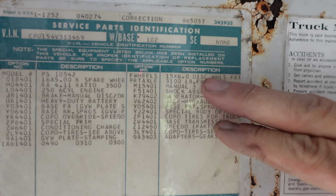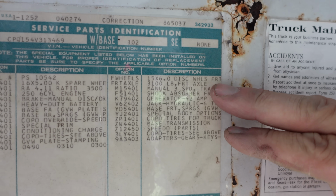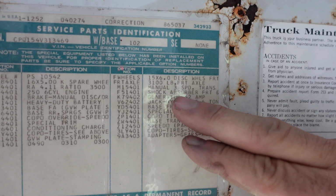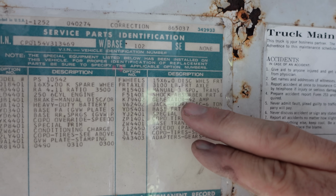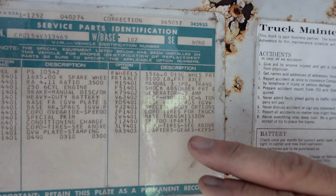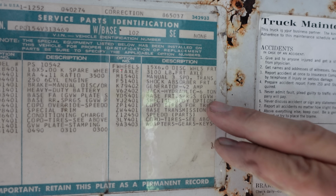Here we have 15x6 disc wheels. Okay, so they're 15s, not 16s, but again, special wheels and tires apparently because of that C.O.P.O. 3,100 pound front axle, manual 3-speed transmission, shocks, generator 42 amp, basic, a hydraulic jack, 6 ton. That's interesting. A jack came with the truck. Basic front springs, special body options, C.O.P.O tires for truck, interesting.